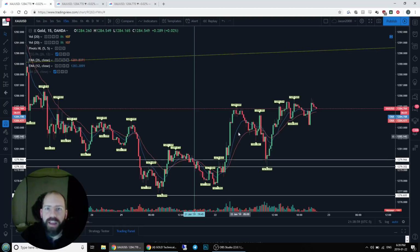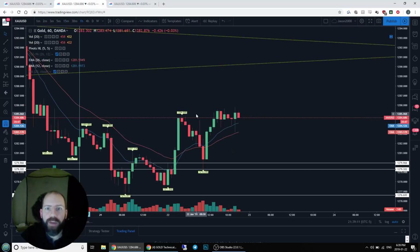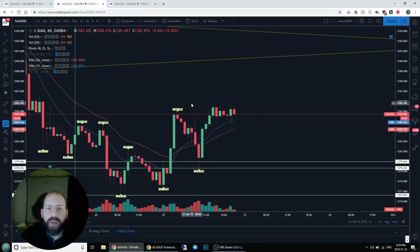Now they are in a strong 15-minute uptrend. We came back down, set our lower low, our higher low of 1279, and we've been steadily marching upwards since that time. This looks a lot better on the hourly time frame, and you can see that here for gold. Hourly is going to be your best friend, and we can see that we've got our low of that retest, our new high 1284, higher low 1279, and then our current higher high is sitting right around 1285.